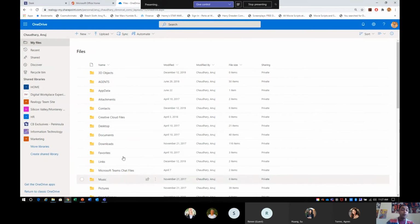What we're going to do is make use of some of this stuff right here. As you can see in our toolbar up here, you've got New, which will allow you to create new items in your OneDrive. Sync, if you've got it connected to your computer. Automate, which we're not going to get into. But Upload is what we want to focus on, right? So again, in our example, we have saved everything we needed. That 125 32nd Avenue was my last listing that I was saving everything from. And now we're all ready to go.